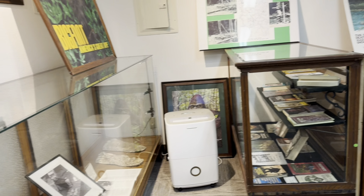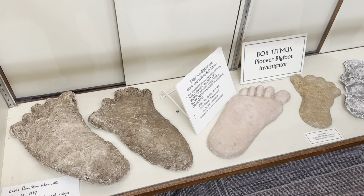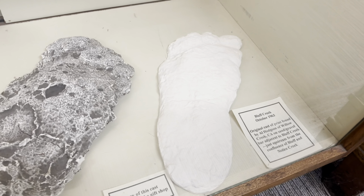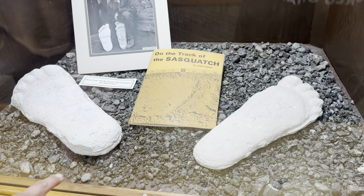Hey, who casted them? Roger and Bob? These are Bob Titmus. So Titmus casted these right here. Who casted the patties? Titmus and Roger. Titmus was a professional caster and tracker. So Titmus casted the ones right here to the left. Roger wanted the perfect ones. These are copies right here. I think the originals are in that case of these. I can't remember. But Roger liked the perfect ones, and he casted these. Of course, everyone wants the perfect tracks.